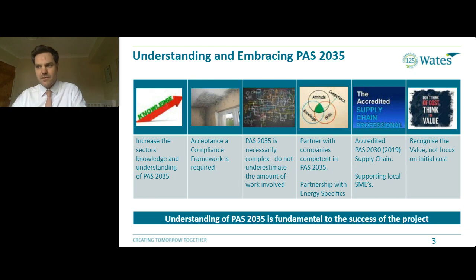I think there's no escaping the fact that delivering PAS 2035 compliance involves a lot of detailed work to be carried out by the relevant retrofit professionals. So, for example, there are 114 activities alone for the retrofit coordinator to complete. So it is necessarily complex, and the amount of work should not be underestimated.